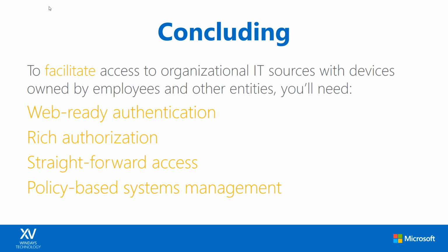I think you need to look at straightforward access. So your file server is fine. Just upgrade it to Windows Server 2012 R2 and enable the Work Folders feature on it. Connect it to your router, your firewall, and get people on iPad and Android access to it. And you need policy-based systems management with centralized reporting.